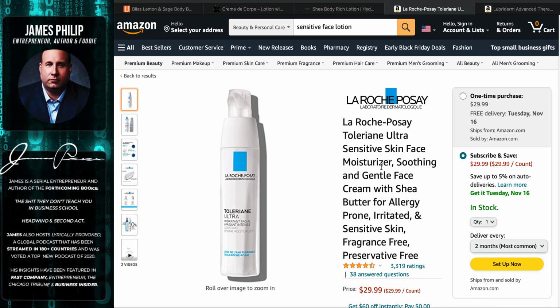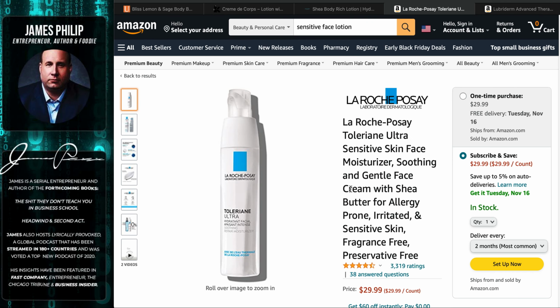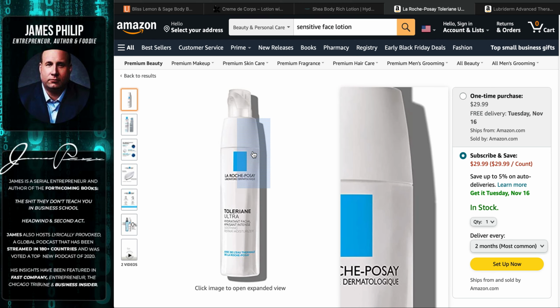And I stumbled upon this. So far, so good. I'm allergic to certain things, so I'm trying to go a little more sensitive. But this stuff is $30. This tube is super small. But as a gift, someone might appreciate this because if you know that name, they make great products. So far, so good. I would probably do this again. I probably will continue to use this one for my face.